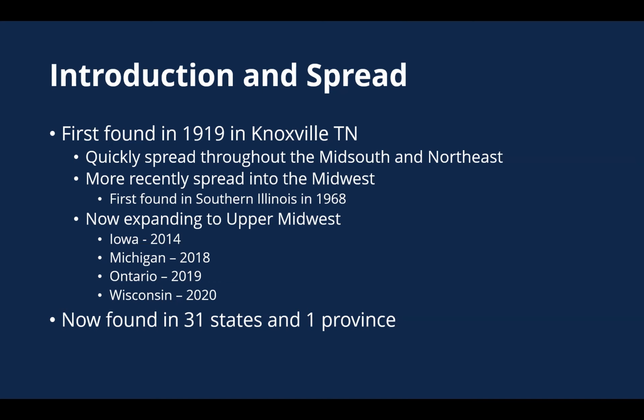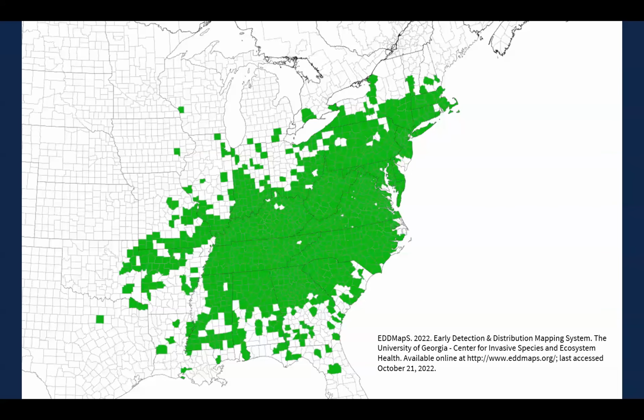So you can see it's actively spreading throughout the upper Midwest right now. Currently, it's found in about 31 states and 1 province. So here's a map of stiltgrass range. You can see it heavily dominating the mid-south and the upper southeast, all the way into the mid-Atlantic and up into portions of the lower parts of New England, and then throughout much of the mid-south and much of the lower Midwest, and ranging and moving into the upper Midwest now.